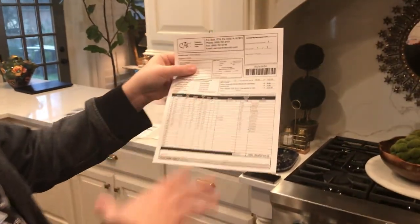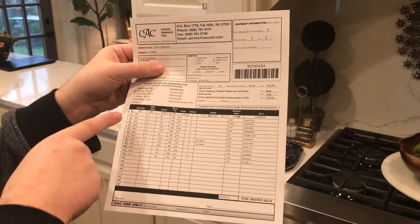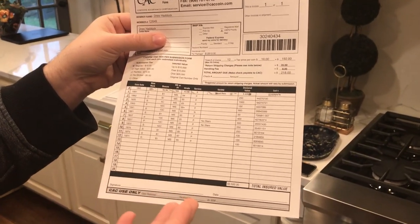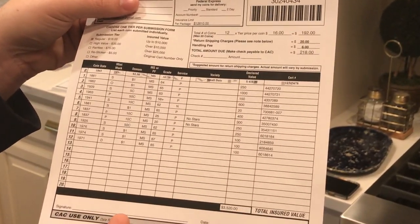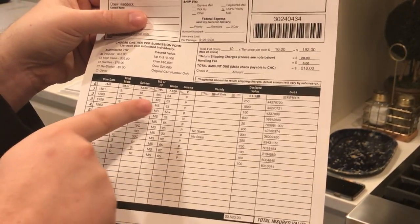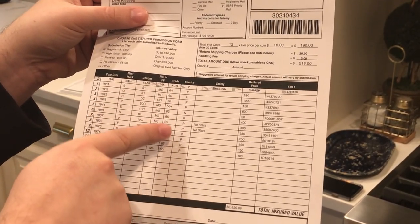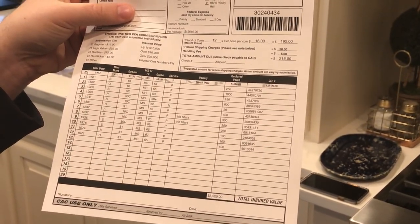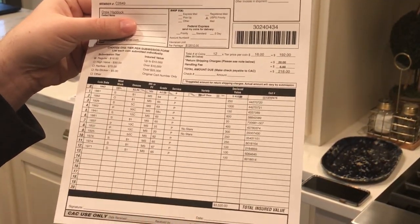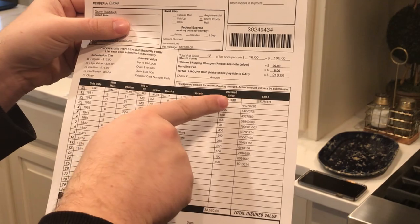We actually just filled out a form yesterday, and we're going to show you that right now. As Casey takes a look here, you fill out the coins in different rows. You can see the coin date, the mint mark, the denomination, whether it's MS or a proof, and what grade it's currently at. The service level basically means, is it NGC or PCGS? As you can see, most of these coins are from PCGS and one is from NGC. Then you have a declared value, like at PCGS: how much do you have in the coin, how much do you think it's worth? And then you have the certification number down here.